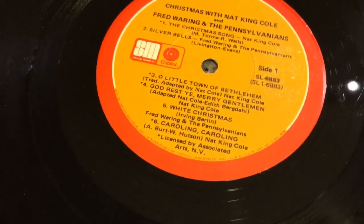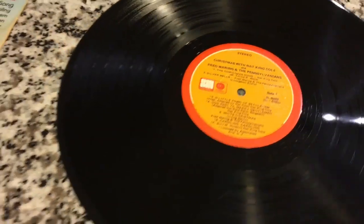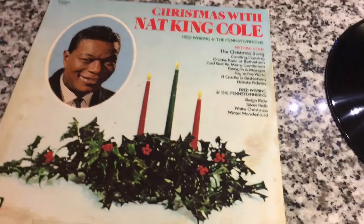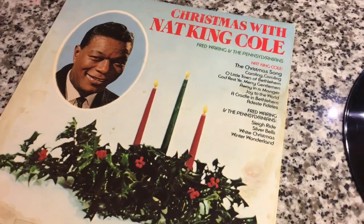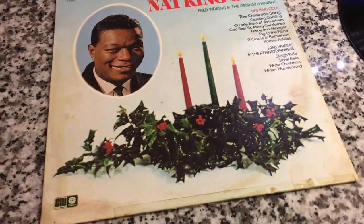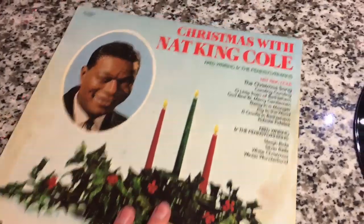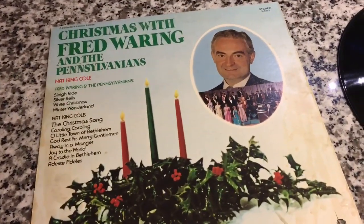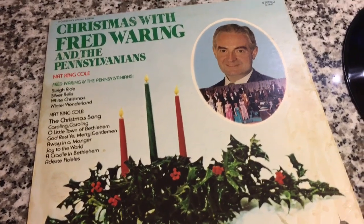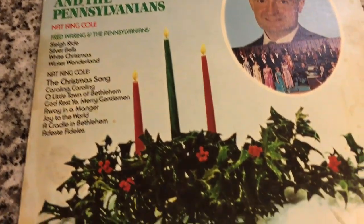So this is a Capitol release, Special Markets Capitol release. And as the record says, Christmas with Nat King Cole, you can't go wrong. I mean, this is a perennial artist when it comes to Christmas music. I mean, we love Nat King Cole. But what's cool about this, too, is you flip it over, and you've got a different album, Christmas with Fred Waring and the Pennsylvanians. And there we go. It still says Nat King Cole there. So it's kind of 2 albums in one, but really, really interesting.